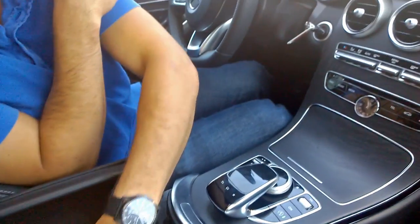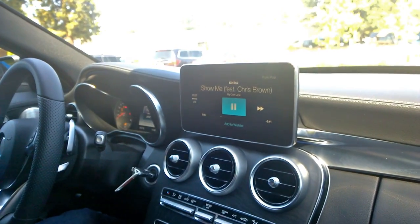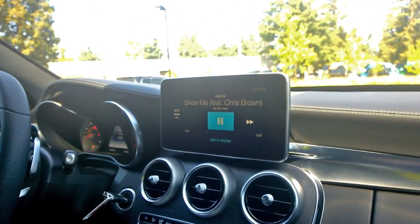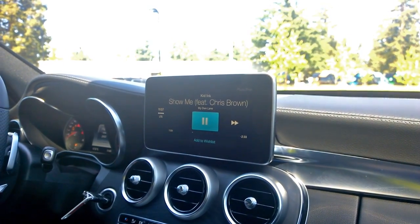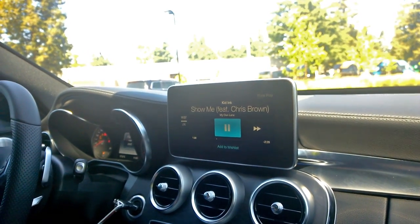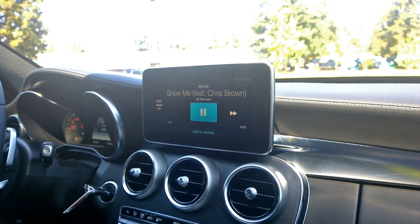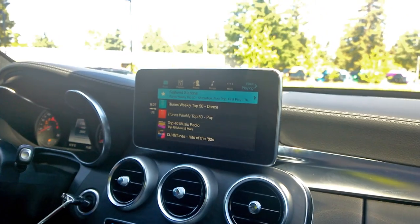And is that LTE readout your phone signal? Exactly, yeah. It's the phone signal. So everything being rendered on the screen is actually coming directly from the phone. All the apps that we're seeing are apps that exist on the phone being rendered out to the display. And so you can see how this is really good. You get a nice continuous experience, and we'll see that a little bit moving forward as well.